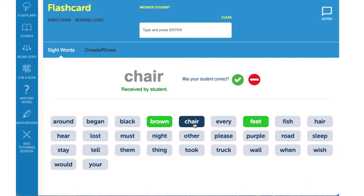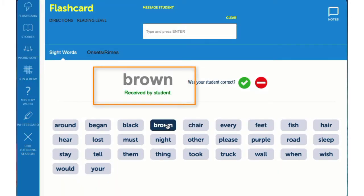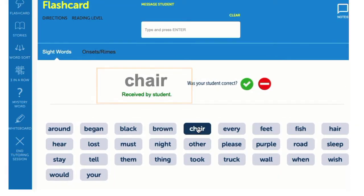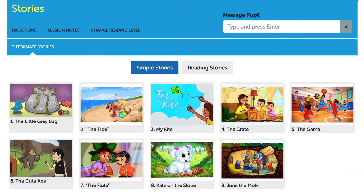Your student will only see the words you show them and will not see the words you have colour-coded in green or in red. To confirm your student has received the flashcard you sent, watch for the Sending to and Received by prompt. This feature is available for every activity and will help you gauge when the student can see the material you sent. The next activity in the series is stories.